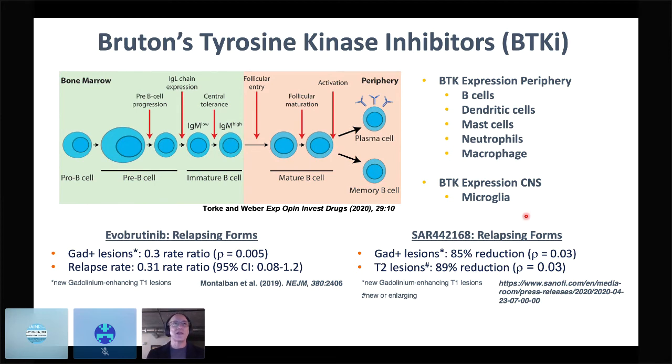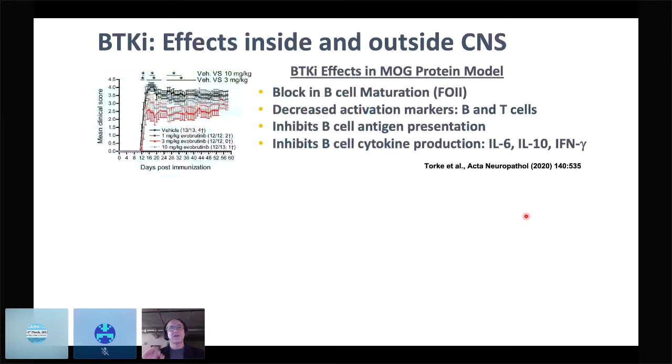Taking a closer look, from a mouse model, it has already been shown that BTK inhibition can block B cell maturation and decrease activation markers not only on B and T cells, but also decrease activation markers and function on myeloid cells. More importantly, it does this without the active depletion of these B cell populations. In antigen presentation assays, B cell antigen presentation is inhibited and B cell cytokine production is inhibited, apparently on both pro-inflammatory arms, interferon gamma and IL-6, as well as anti-inflammatory arms.